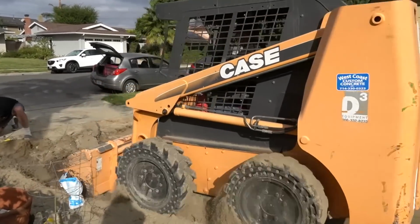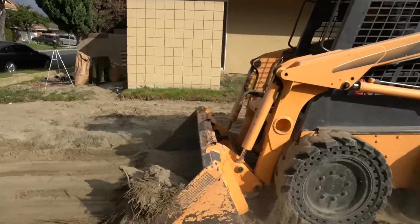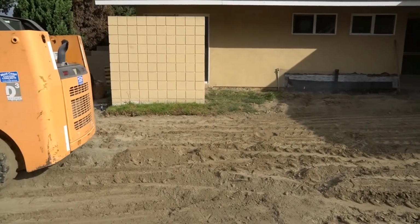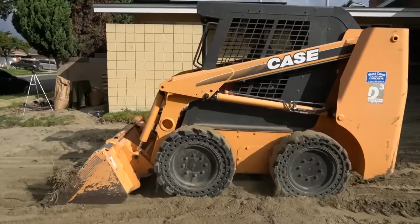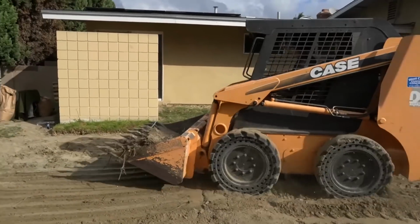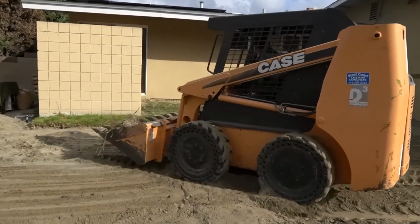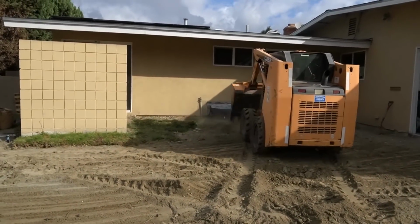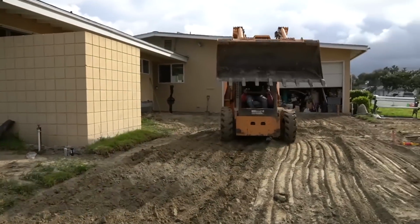I'm just cutting this back because I'm trying to get the edges. Then you can eyeball the middle. When you get the perimeter, you're home free. We'll continue to grade this out. I'm going to be doing the approach at this house too in another week. So you'll see that video, the city approach.